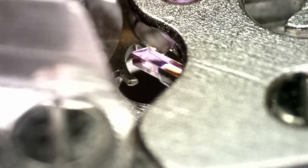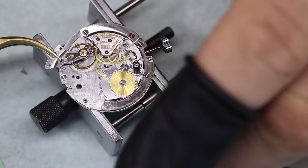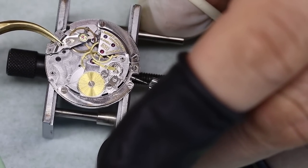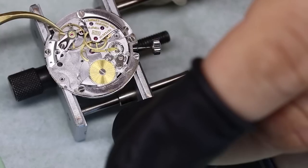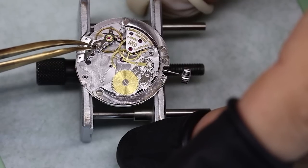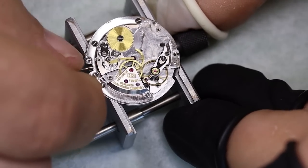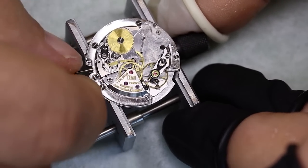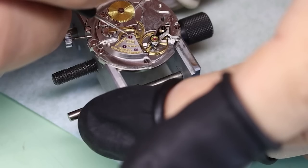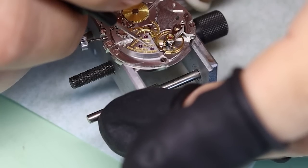All right, then we can put the balance back in. The balance spring or the hairspring in these kinds of watches is very stiff. So it's a little bit difficult to put it in. But with a few tries, we managed. And it starts ticking. And then we're going to put a tiny little drop of oil in those jewels that are the bearings for the different wheels as well. All to minimize friction.